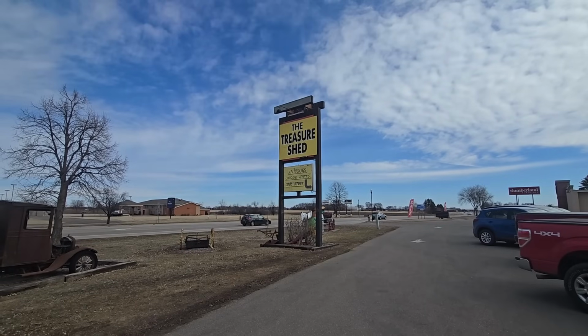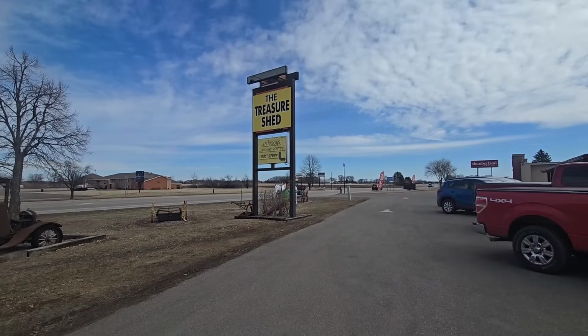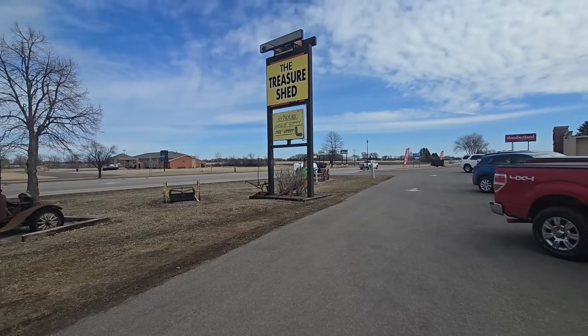So here we are, the Treasure Shed, Hutchinson, Minnesota. It's pretty big. Let's see what we see. They do say they have a bunch of cool stuff.